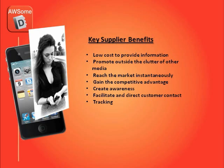The AWSome app is smart business in a smart device world. AWSome may be the most cost-effective and low-budget medium in your marketing mix. Your listing in the app is free, but when you harness the power of advertising in the app, you will move outside traditional media into the new world of communication.